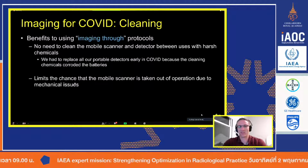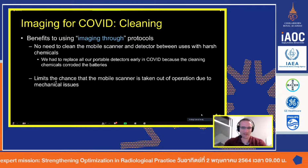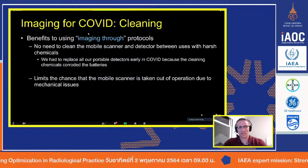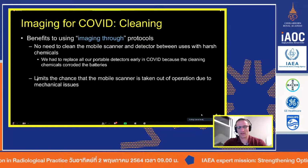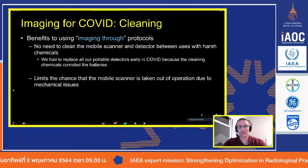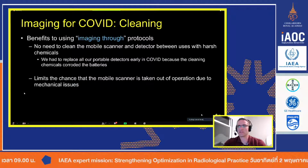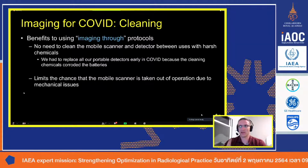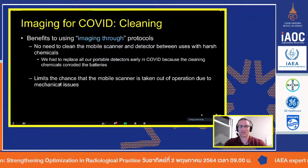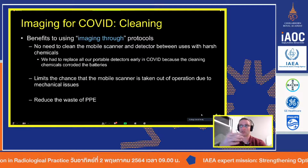And that's why we bag everything now, instead of just placing the detector directly in contact with the patient. Obviously, in a very busy situation where you're going from room to room to room, you don't have time to sterilize the machine and let it sit for 15, 20, 30 minutes. You have to be able to move and take the detector from room to room. So imaging through with bags really helps you keep the equipment online longer.